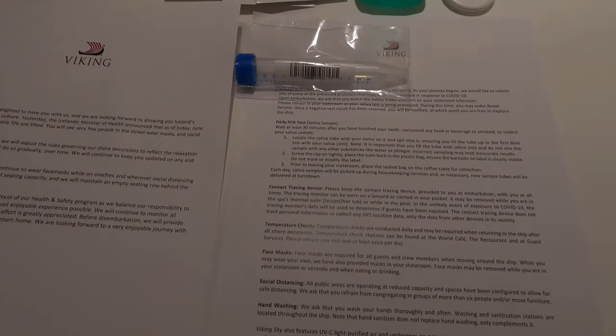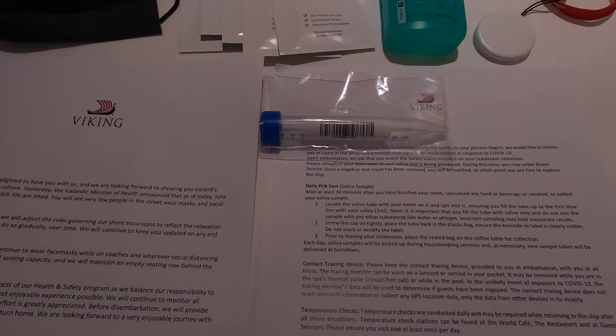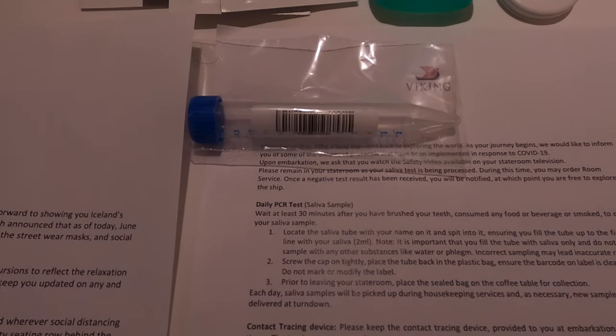So let's demonstrate the daily PCR test that they want us to do every morning. So the way this works is every morning they want us to do the PCR saliva test and fill it up here to the bottom level, 2 milliliters, before we eat or drink or anything like that, and definitely before we go off the ship. And then, so basically, we're on a ship right now with 480 passengers. They're running at least 480 of these PCR tests in the laboratory that they've built for it here on board.